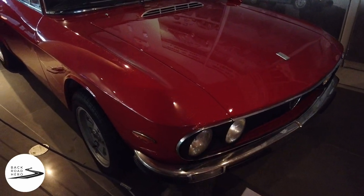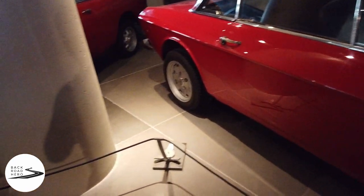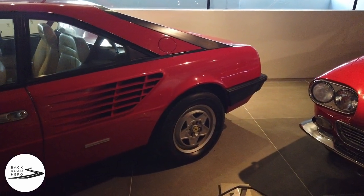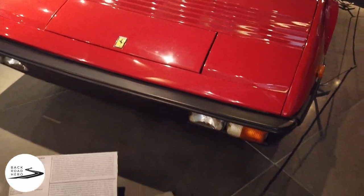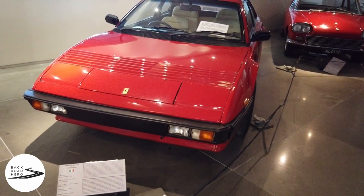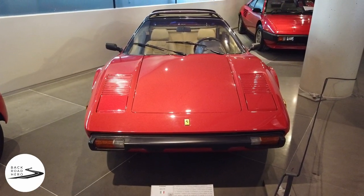Little Fulvia, 1.3S. That classic kind of sit up and beg stance. And here we get onto the Pininfarina wedge. That is the Mondiale. This one a QV or a Quattro Valvole. Four valves basically. Rosso and Crema. 308 GTS, this one the injected one. 1980. It's got the little spoiler at the back.